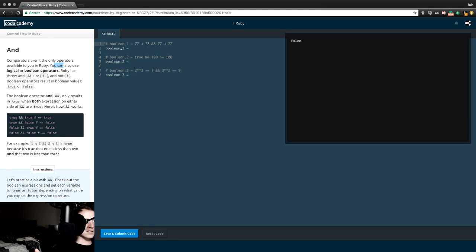dual ampersand signs, only results in true when both expressions on either side of and are true. Here's how and works. True and true is true. True and false is false. False and true, also false. False and false, false. Lovely. For example, 1 is less than 2 and 2 is less than 3 is true, because it is true that 1 is less than 2 and that 2 is less than 3.